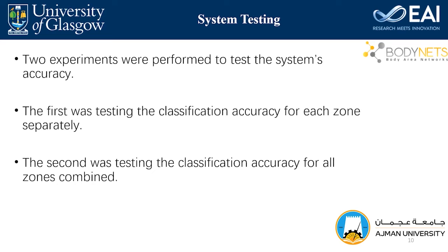We wanted to see, first of all, the accuracy of detection within each zone. And with that, we can see if we could establish a relationship between where the activity is happening and the accuracy of the result. The second experiment was testing the classification accuracy for all zones combined. And that was the main aim of the paper, to see that if we feed a system with multiple activity classes occurring in different positions within a room, is it going to be able to differentiate between them or not, and actually localize where the activity is happening.